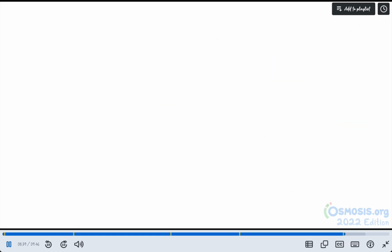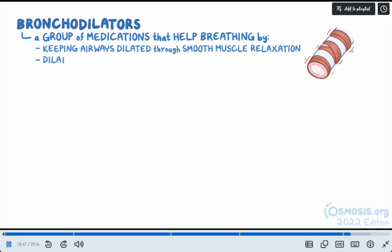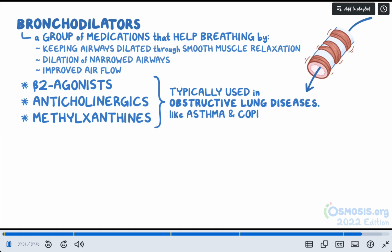Alright, as a quick recap, bronchodilators are a group of medications that help breathing by keeping the airways dilated through smooth muscle relaxation, dilation of the narrowed airways, and improved airflow. Bronchodilators can be broadly divided into three main groups: beta-2 agonists, anticholinergics, and methylxanthines. They are typically used in obstructive lung diseases like asthma and COPD.